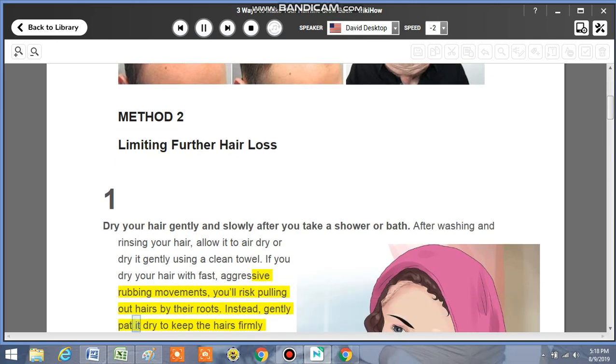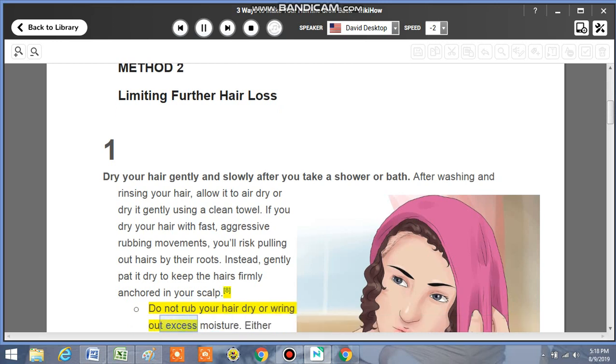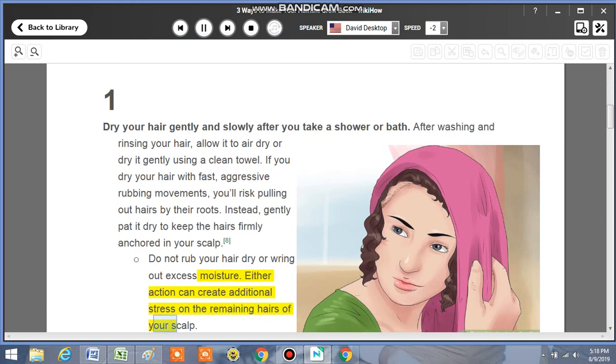Do not rub your hair dry or wring out excess moisture. Either action can create additional stress on the remaining hairs of your scalp. 2. Limit your use of chemical dyes and styling products. Chemical relaxers and dyes can damage hair and make thinning or hair loss even worse.